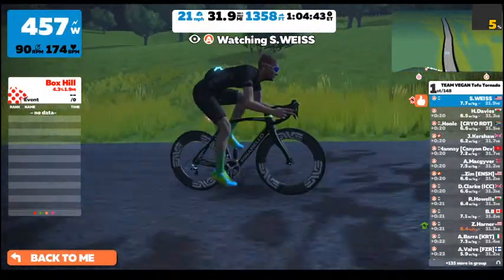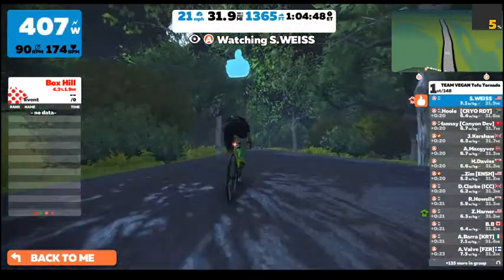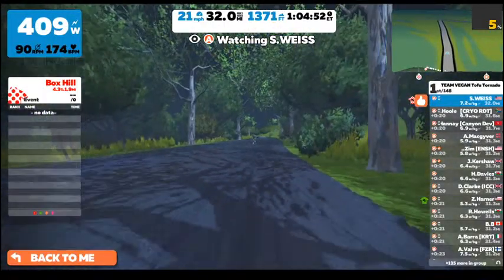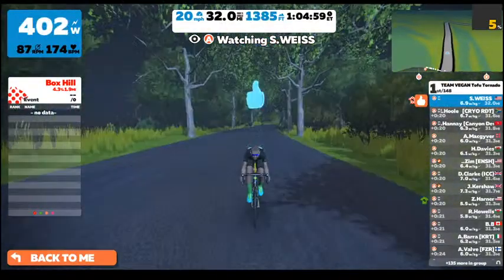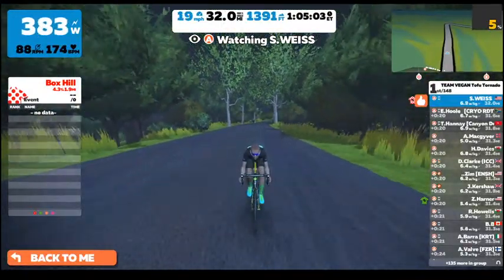7 watts a kilo. I can see Hull is doing up this particular part of the climb. Behind there, we've got Hull Davis just pushing 7 watts a kilo. So some incredible performances up this hill. And bear in mind, we're 50 kilometers into this race at this point, an hour 5 of pretty hard riding already.